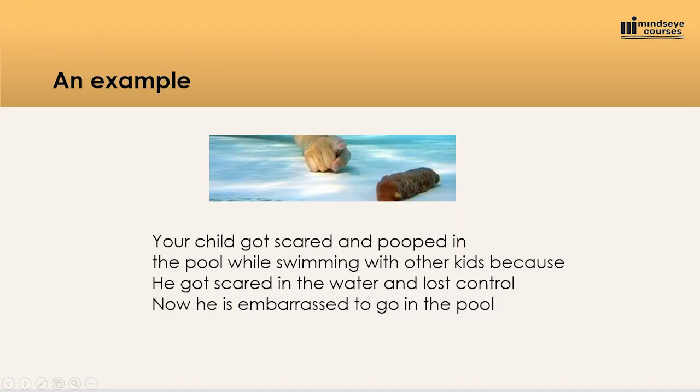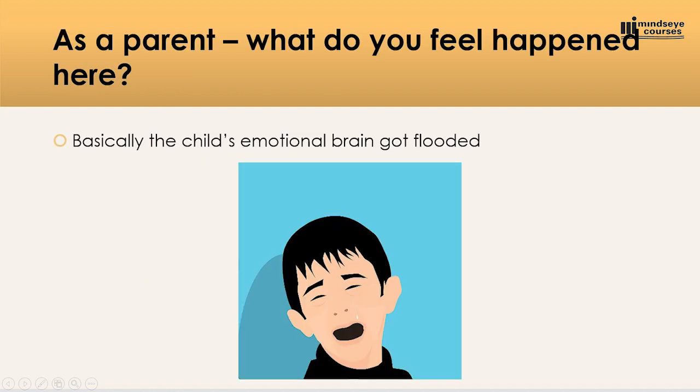Let's look at an example. Your child got scared and pooped in the pool while swimming with other kids because they got scared in the water and lost control. Now he is embarrassed to go into the pool. As a parent, what do you think happened here?